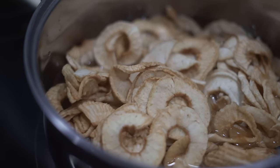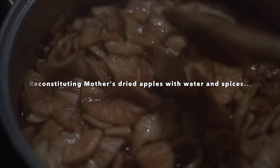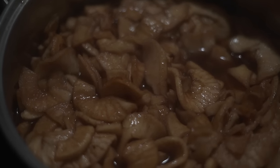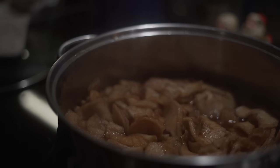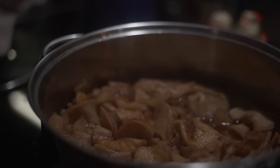A staple at Christmas time in Appalachia is the apple stack cake. There are many varying versions. Some use applesauce as the filling, others apple butter, but I wanted to use a more traditional filling of dried apples, which I reconstituted with water and a combination of cinnamon, allspice, nutmeg, and a little brown sugar, all to taste.